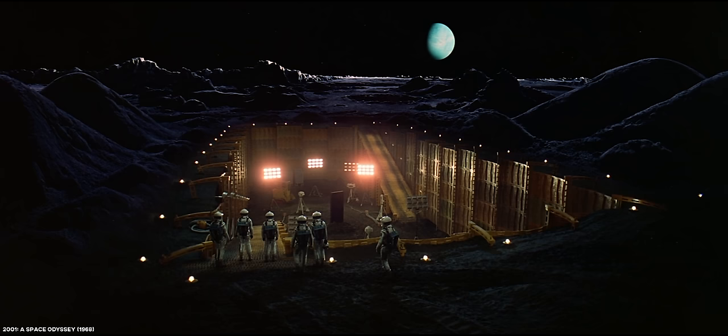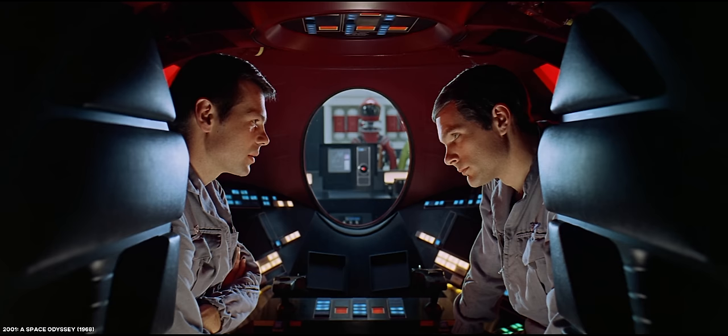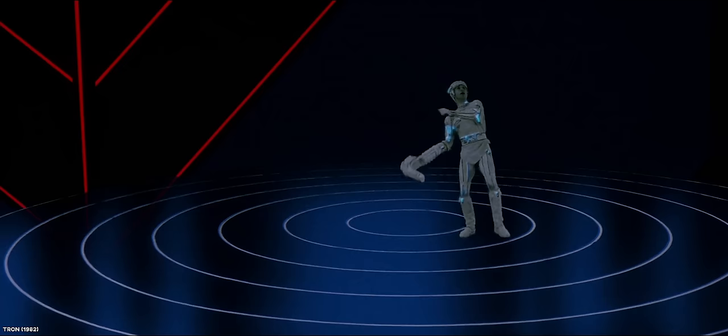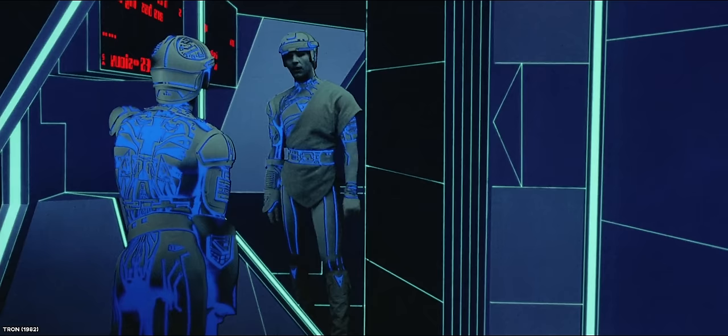2001: A Space Odyssey, Chitty Chitty Bang Bang, and even Tron in 1982.